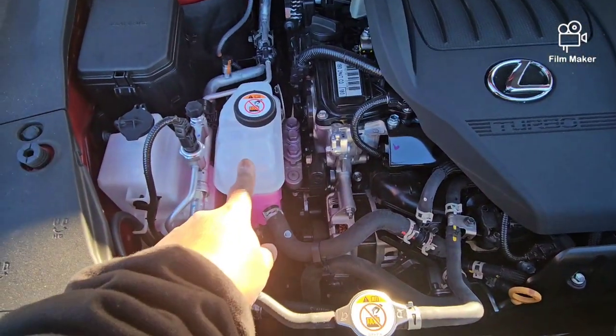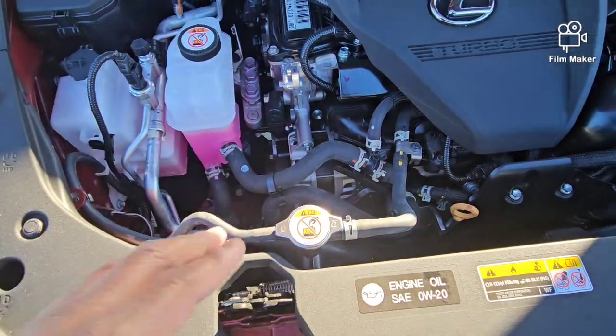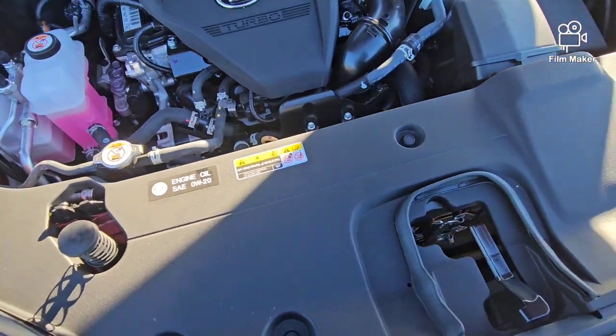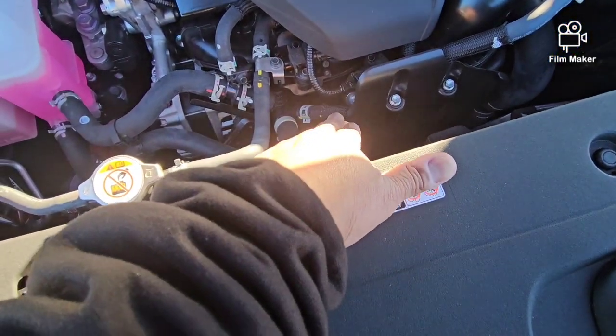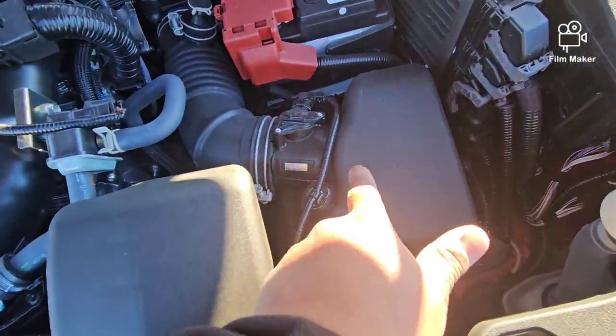Like I said, you got your coolant right here, windshield washer fluid right here. I'm showing this stuff in case you ever need to do this, because you do have people at home who like to check their own oil and things like this. At least you can still do that. At least you still have an actual dipstick right here, which is good. Air filter is serviceable right here.